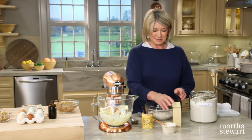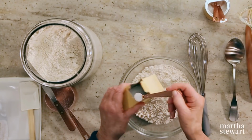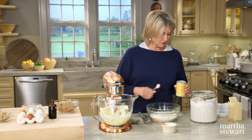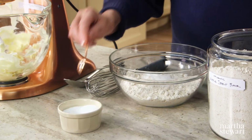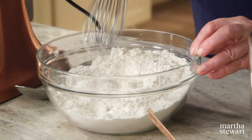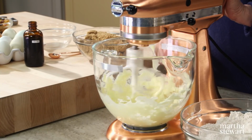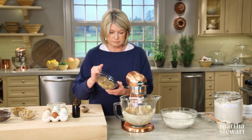So let's make these cookies. To the three cups of flour, add 1/4 teaspoon of baking soda, 1 1/4 teaspoons of baking powder. Make sure your baking powder is fresh. One teaspoon of coarse salt, and whisk these together. And in the bowl of your mixer, two sticks of butter, 1 cup, room temperature is good, and cream that well with 2 cups of dark brown sugar.